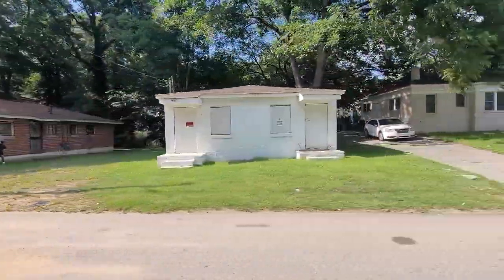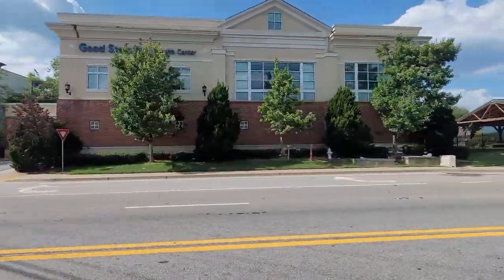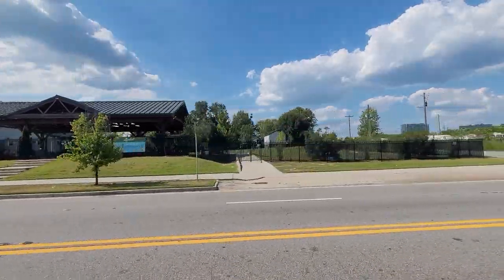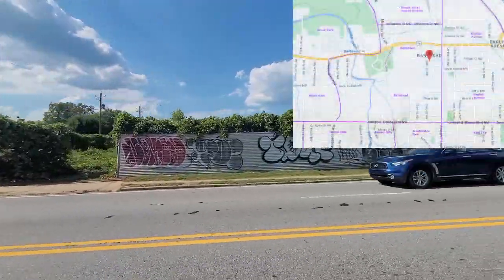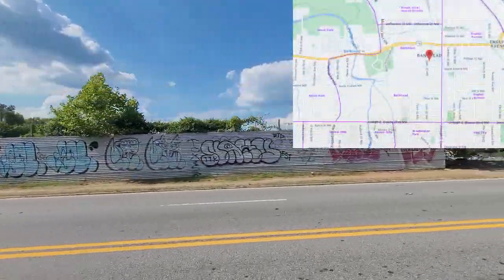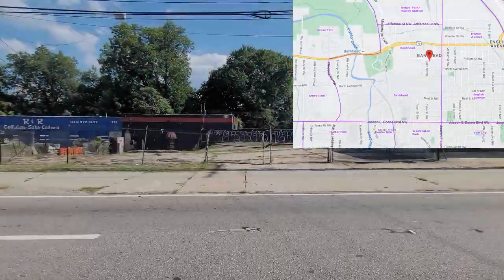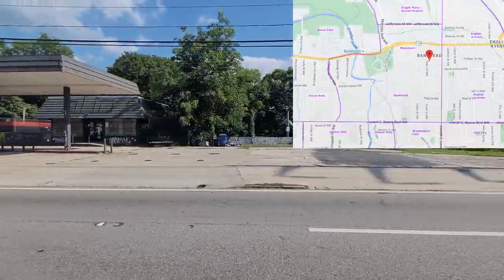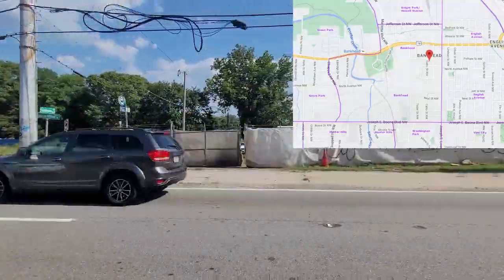Now that we have driven several residential streets in the Bankhead neighborhood and touched on some commercial spots, let's do a focus on some of the major streets for commercial in the Bankhead neighborhood. Right now, I am driving down the major artery street of the Bankhead neighborhood. Old Atlantans may call it Bankhead Highway, but the actual name for it is Donald Lee Hollowell. If you're looking at the map, it is the street that is yellow.